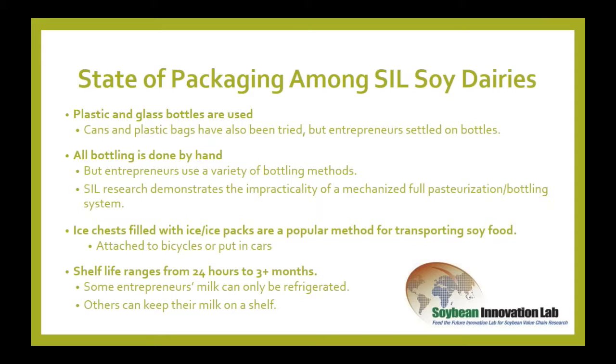As for bottling methods, all of our entrepreneurs do their bottling by hand, but there are a variety of bottling methods. Even though everyone is doing it manually, they will speak about the different types of methods that they use. Later during this webinar, I will also discuss SIL research that demonstrates the impracticality of a mechanized, full pasteurization bottling system for small-scale dairies.